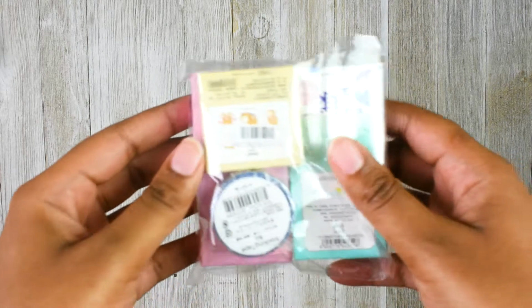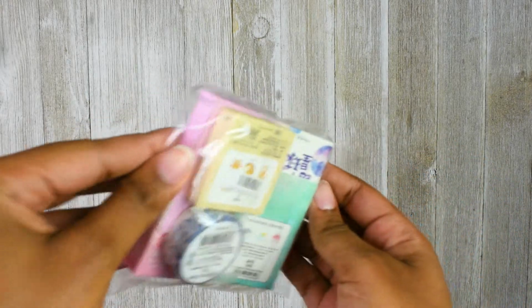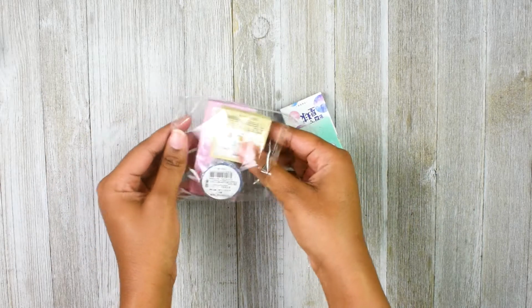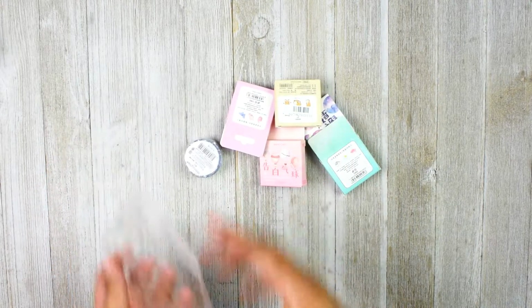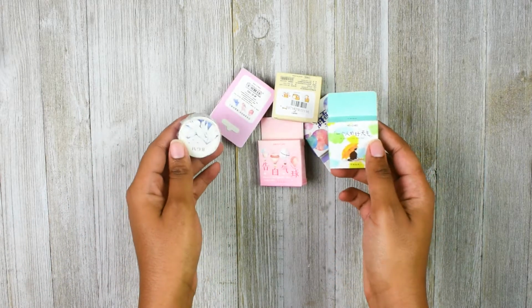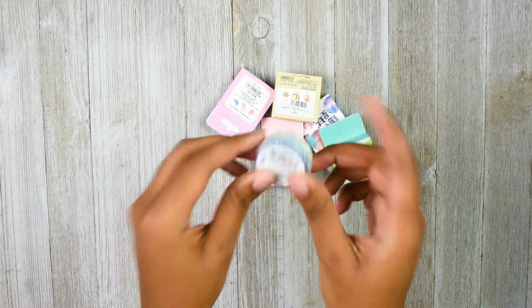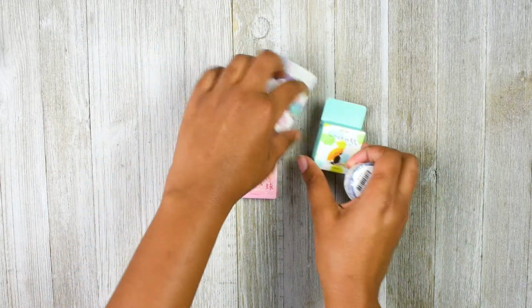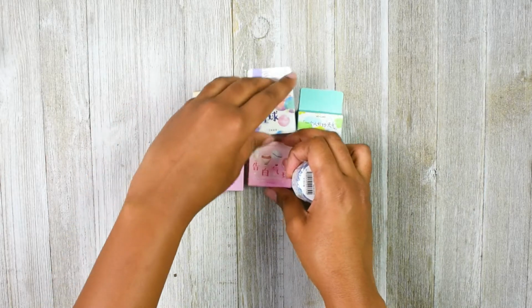Okay, so I made another purchase from the Stationery Life. I just love those little cat die cuts that I had, so I went and got some more die cuts and a washi from them. Since the last time I bought from their shop, they came out with, oh, how cute. Okay, let's get into this, because I got so many die cuts from her shop.